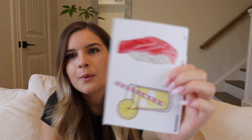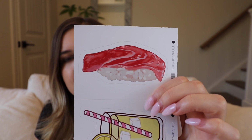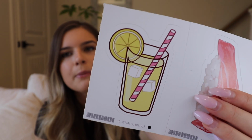And then, oh, is this my last one? Oh my god, didn't realize it went by so quickly. We have this one. Oh, I don't know why it's not focusing. Okay, I'll just keep it here. So we have this sushi, which I absolutely love. It looks so good, and it's like really realistic and also just really graphic designy in the same way. So I like that mix of like realistic but not. And then this cute lemonade, which I love, and yeah, I love the colors in that one.